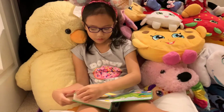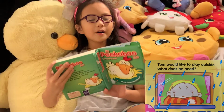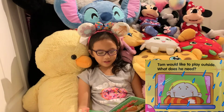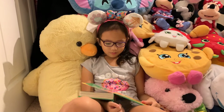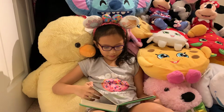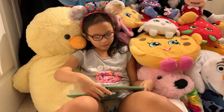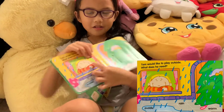Is there any more? Okay, any more words? Someone would like to play outside. What does he need? Like he can wear boots and jump in the puddle. And he can have fun, but he needs to protect himself from the rain. So how does he do that? That's a hint. And that's Tom.